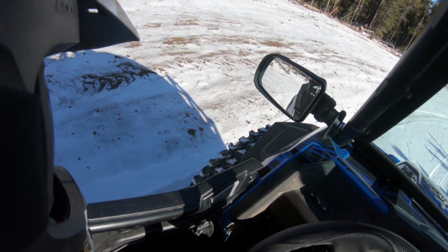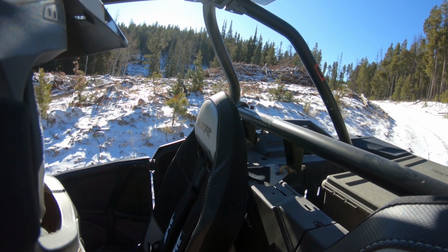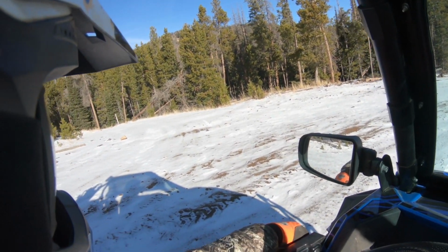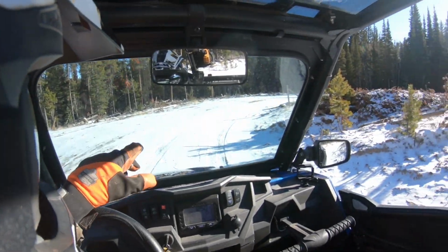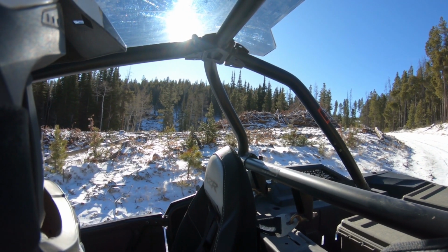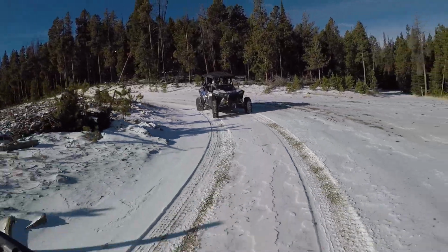Hell yeah, man. Where are they at? Fresh layer of powder. No one's gone that way yet. 315 Green Mountain. We're gonna go this way to the Wyoming border, and I'll show them the totem pole in Wyoming. There they are.